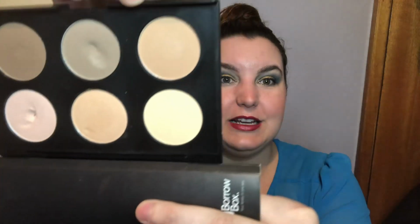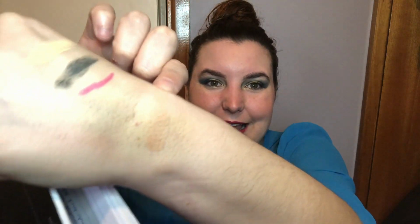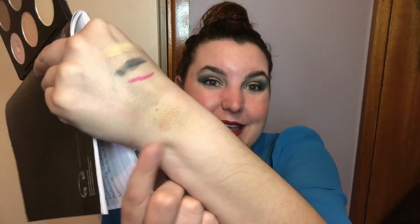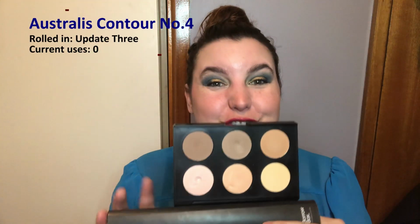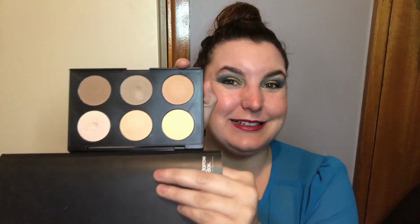Moving straight on to the 5 items we'll be rolling in. First up, we already have the AC on Tour palette out, so let's continue with that one. I'll be rolling in shade number 4. It's this one right here. I'm not 100% sure yet what I'm going to do with it because it doesn't really look like a good contour shade for me. I'm not really sure how to use it. If you have any suggestions, please hit me with them down in the comments. But I'll be aiming to use this shadow here, number 4 in the palette, 10 times.